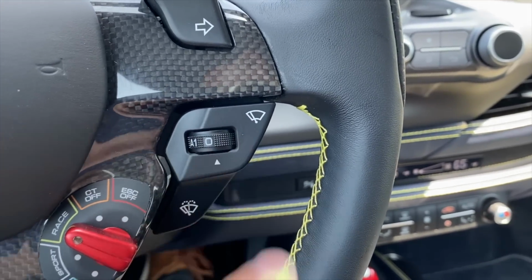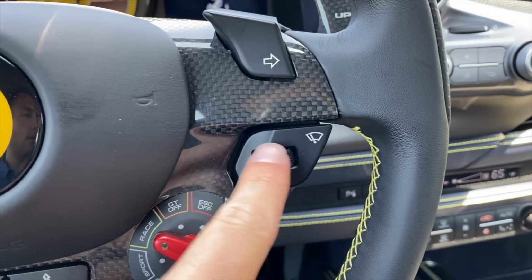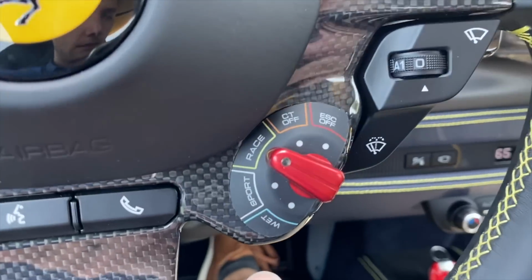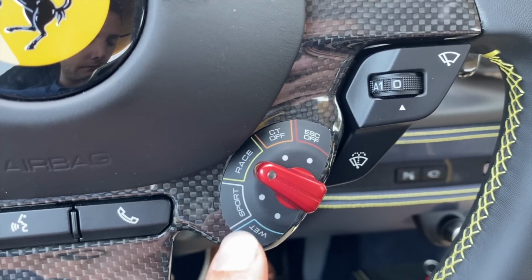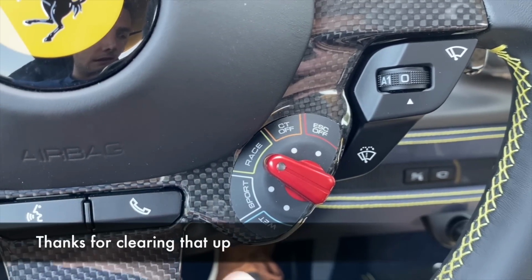Down here are your windshield. So everything you're going to need as a driver, like absolutely need, is going to be on the wheel. So your windshield wipers, your speed is right here. Turning on the spray, the Manettino, my goodness. I'm thinking Montecito. I don't know why.